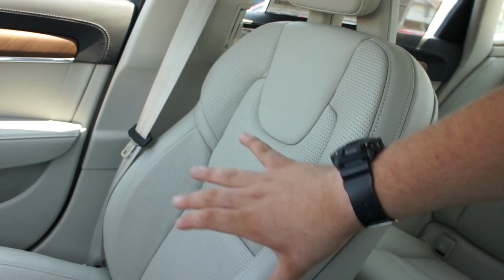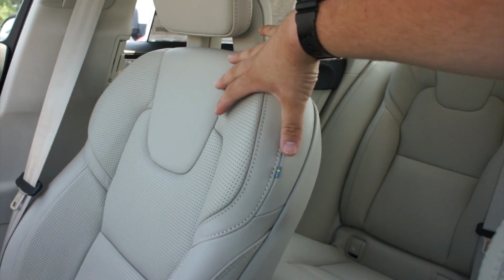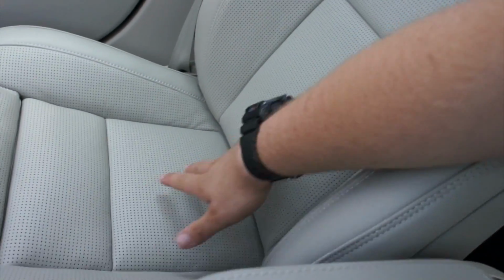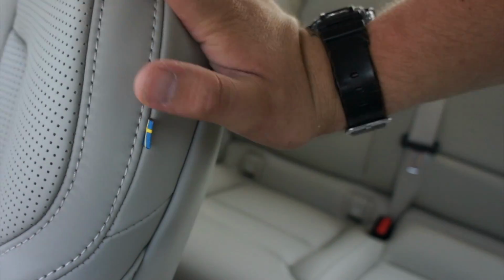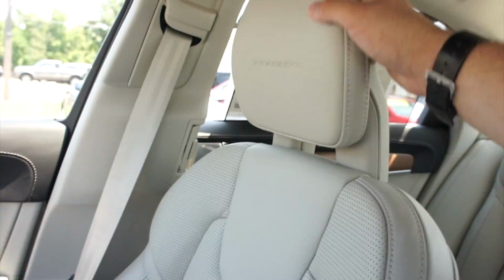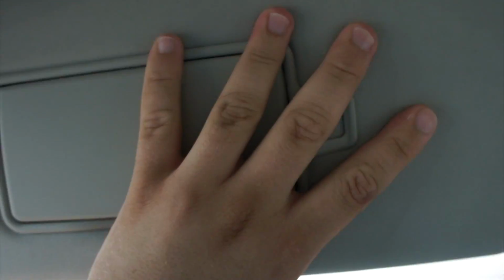The seats, I mean, I can't even describe how comfortable they are. Not to mention they look amazing in person with this blonde leather and the perforated leather in the middle. You do have thigh extensions on each side as well. And you can even see one of my favorite details, the little Swedish flag right there. Up top, your headrest with the Inscription badge in them. And around here, handles and everything else on the sides. Visors in this one as well.